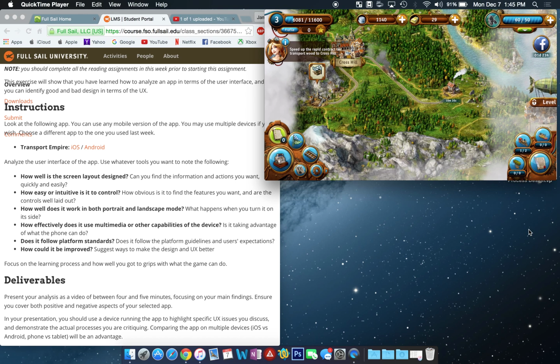Does it follow platform standards? I would say yes. I mean, there's nothing here that's crazy or out of the box that would not be accepted in the App Store, in my opinion. So I would say yes, it does follow the platform standards. How could it be improved?